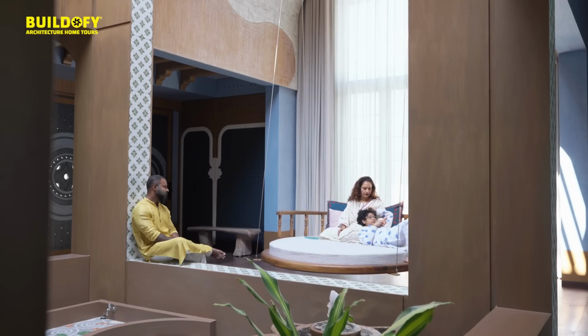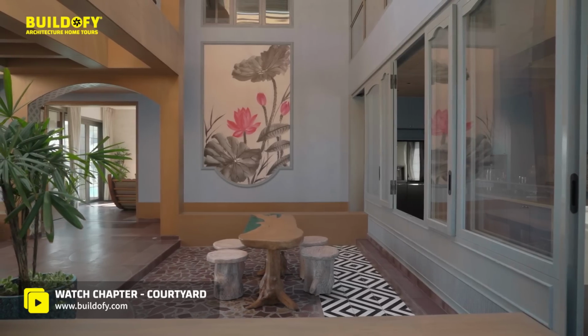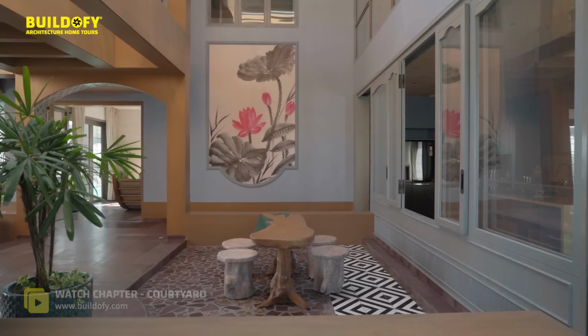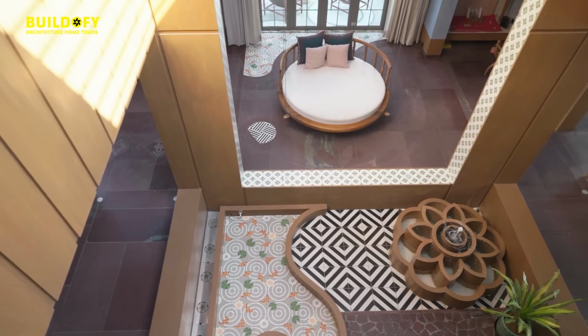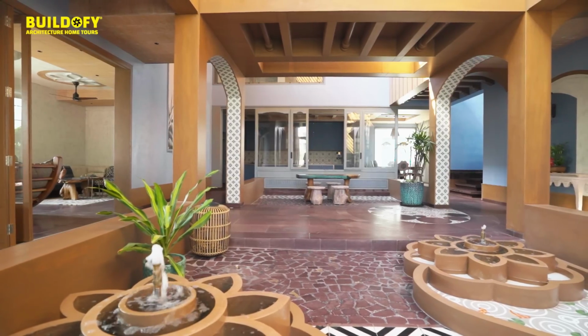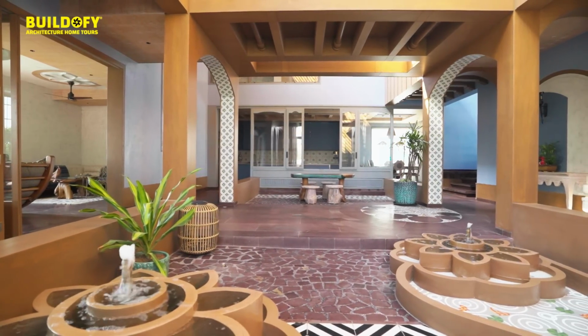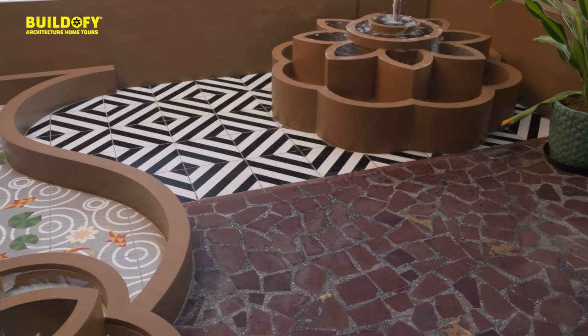In the center of the house, we have created two different courtyards. One courtyard is near the kitchen, which we call the breakfast courtyard. Another courtyard we have created near the veranda is the meditation courtyard. Because of the meditation in this courtyard, we have installed two different water bodies for sound water therapy.